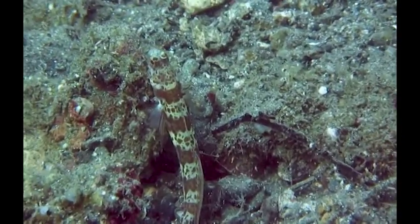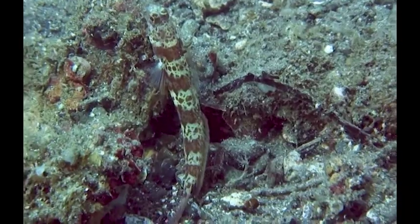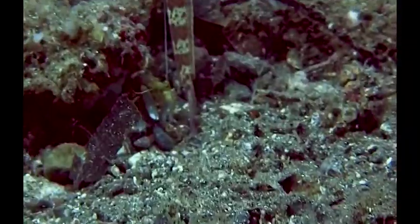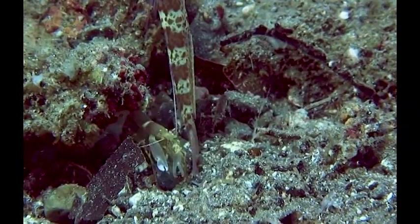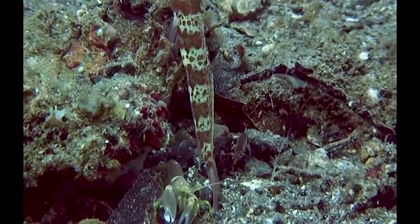The mutual relationship of this 2-inch long goby standing vertically over the mouth of a cave, which is continuously bulldozed and kept clean by a small shrimp.